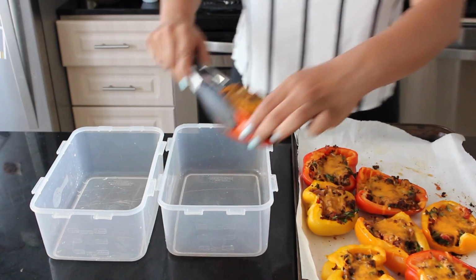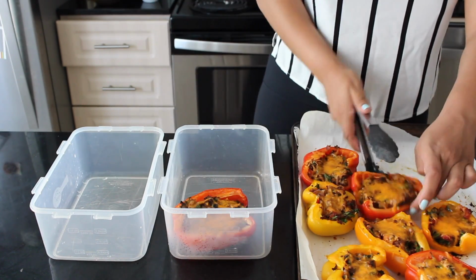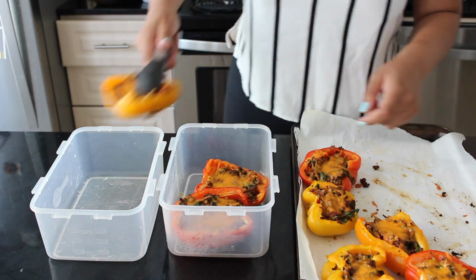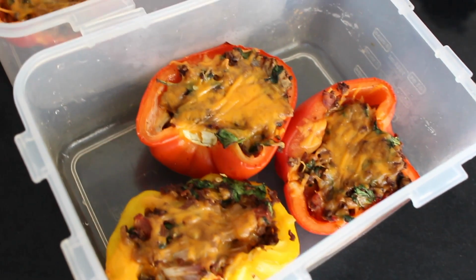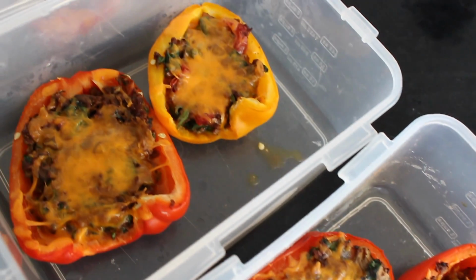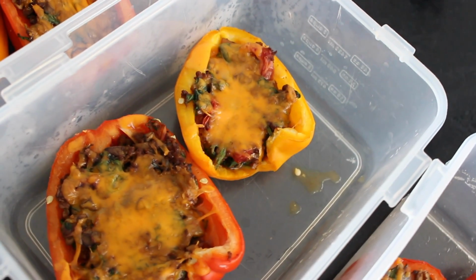So here are my finished stuffed peppers. Adding these into a container. You can serve these with rice, salad, have them on your own. I just like having them in the fridge to do as I please, and I'll eat 1 or 2 depending on how hungry I am. And here is the finished product. Again, these containers are from Dollarama. Only the best.